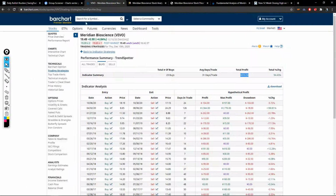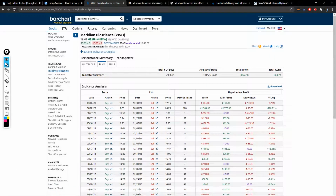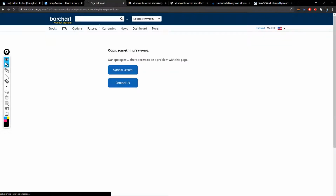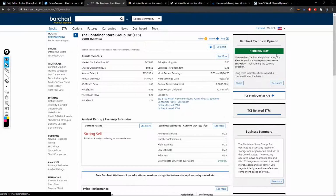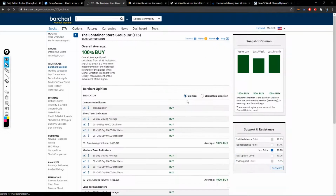We'll go over to bar chart. What was the name of that stock again? Let's take a look. I forgot it already. TCS, that's what it is. Oops, something went wrong. I was typing too fast there. TCS. There we go. Strong buy, 100%, strongest short-term outlook. Yeah, we'll see about that.